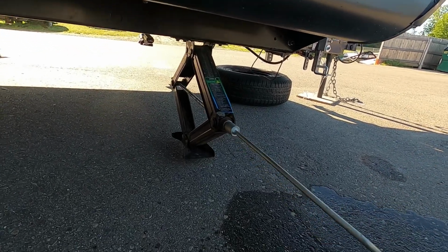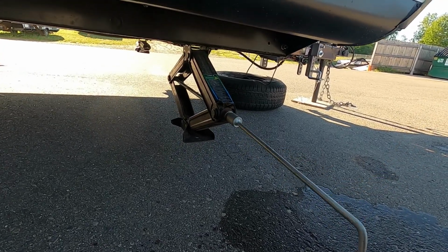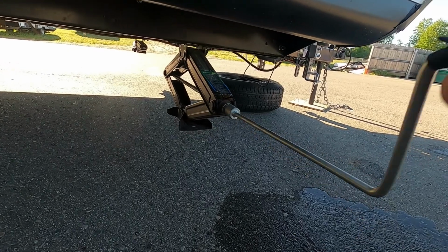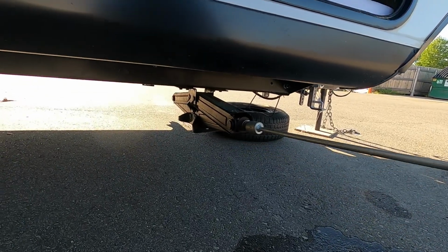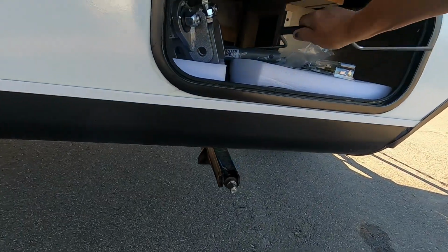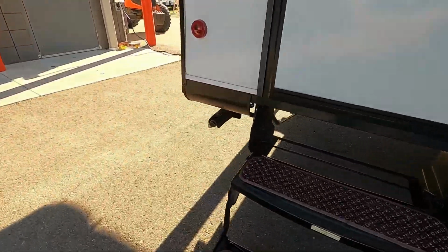Remember, these are stabilizing jacks, not leveling jacks. You can use a drill gun or an impact driver. I recommend that if you do, you slow down when you get to the bottom, because remember, you don't want to lift this unit at all. We're already level. Your rear stabilizing jacks are right there.